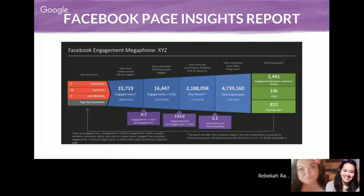Yeah, and this is the Facebook engagement megaphone. This is a mainstay at Simply Measured. We pride ourselves on this. This is what people screenshot and send to their boss and whatnot. It tells you, in summary, the whole story of your performance for any given time period. So you have your activity on the far left, the interactions in the middle, and then the results on the far right. So it's a nice trended view.